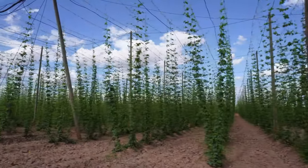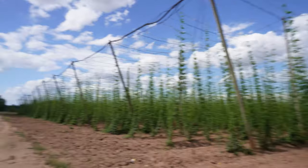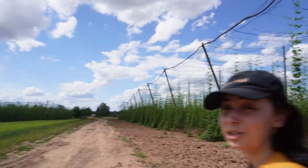Yes, too much. In this region, the Chateau region, there are the best hops, like best quality hops actually. Even foreign countries buy it and make their own beer from it.